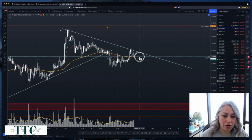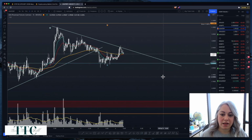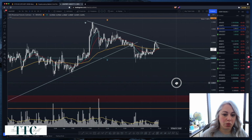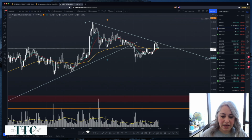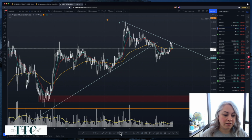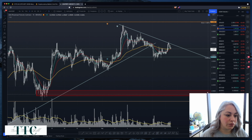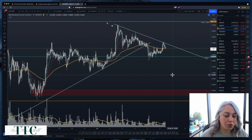I had an alert to go off there, but I'm actually going to put it down here now at this support and reassess there. If we hold here, break out, I'll add to my position on the breakout. If we break down further, then I'm just looking for the next levels of support. So I'm not interested in exiting ADA right now. Knowing on the higher time frame that I believe it's a wave 4 retracement, I can hold through even if we do come back down to that 2.5 level, and I'd actually be very happy to pick up more there.